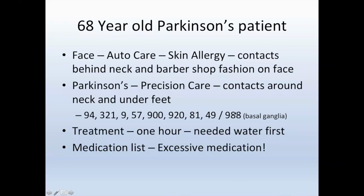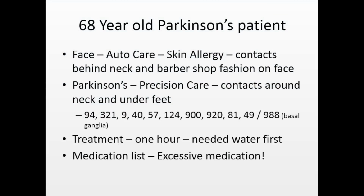So 988 is the frequency for basal ganglia. I ran the frequency for 94, trauma. I know I should have run 970, but I usually skip it. 94, 321, and 9. I did 40. I did 124, left those out. And then 57, 900, 920.